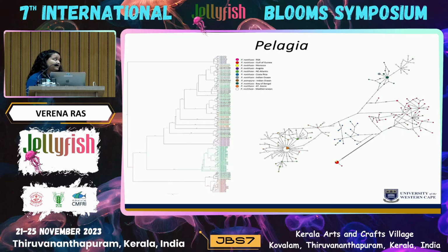Fast forward to the Pelagia. We also recovered quite a number of Pelagia samples from the West African coast. And we also saw some very interesting patterns. These are not just West African samples. These encompass samples from Ale, Stopa, and Miller as well. But I'm going to point out a couple of interesting things.